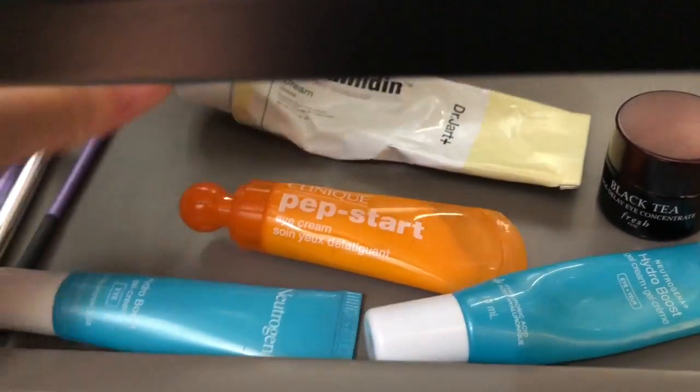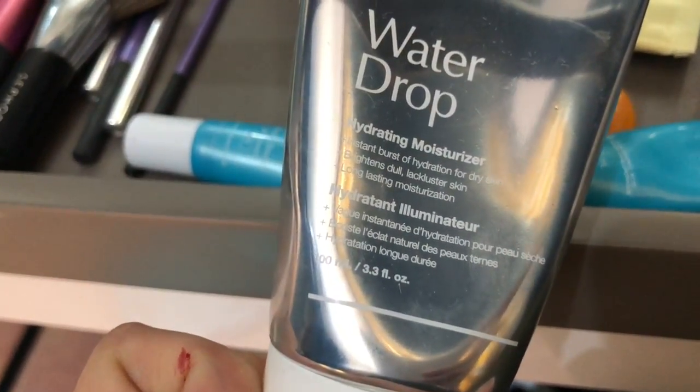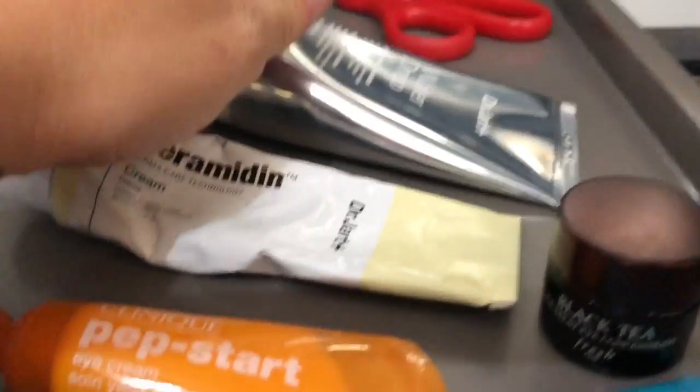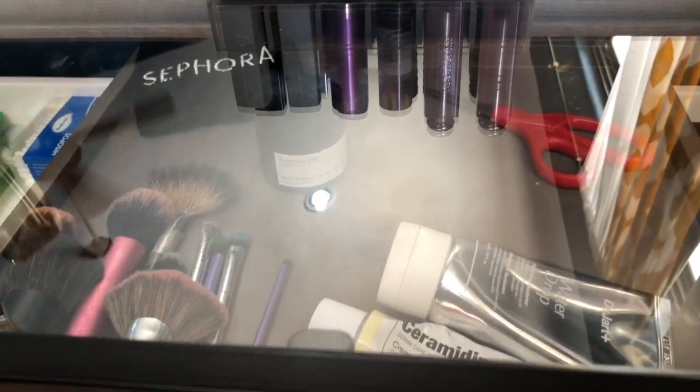But then I also have the Dr. Jart's Water Drop, which I really like as well. So this is more of a light one, and it smells like lemons. It's really nice. And then in the back there, if you can see, I just keep a pair of scissors just for any kind of things I might need scissors for. So that's that little section.